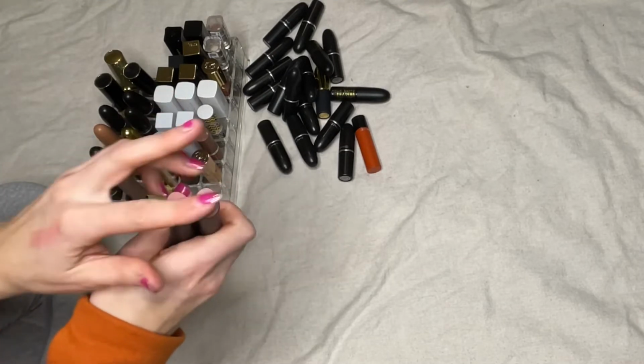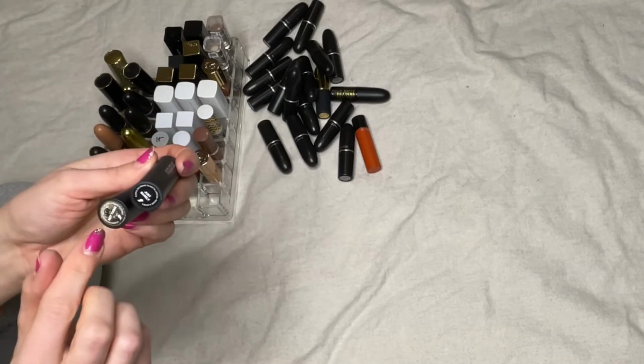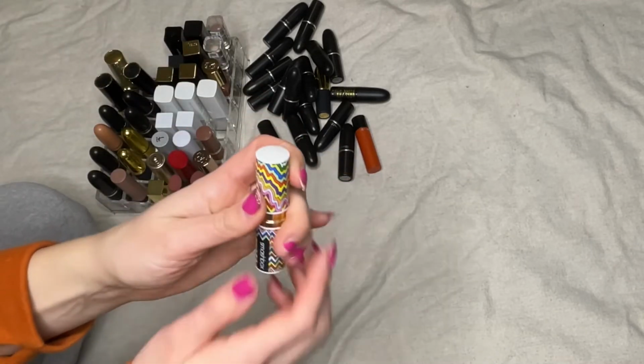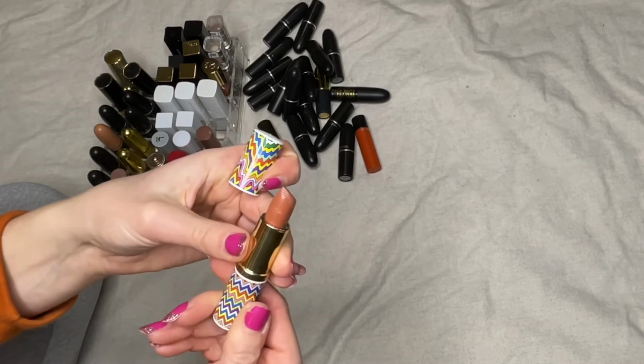Now, as you can see, there are some lipsticks from Smashbox that I am keeping. These two, which are their newer ones, Just Barely and Not Today. I have this one, which I know is old from a holiday collection, but I love the shade, so I'm also keeping this one. Isn't that beautiful?